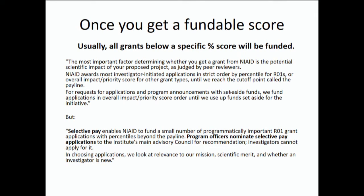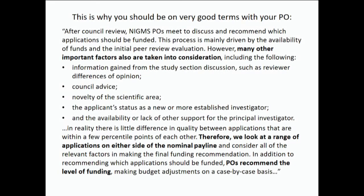So, look at what they also say. After they say we fund in terms of scores, selective pay enables NIAID to fund a small number of programmatically important applications. Program officers nominate selective pay applications. The people you called up on the phone, they say, listen, we're funding up to the 15th percentile. It's got an 18, but it is a great project. I don't have any of these in my portfolio. I think she's a great PI. I think that the summary statement maybe didn't quite understand the significance. I really think we should fund this. That's where your project officer comes out to bat for you, and that's why you must have the support of a project officer if you're going to do this seriously.